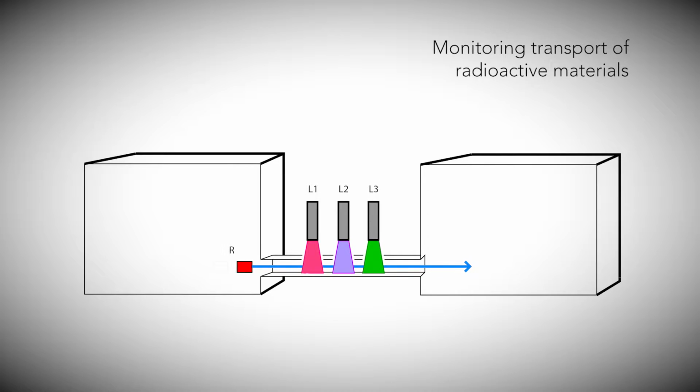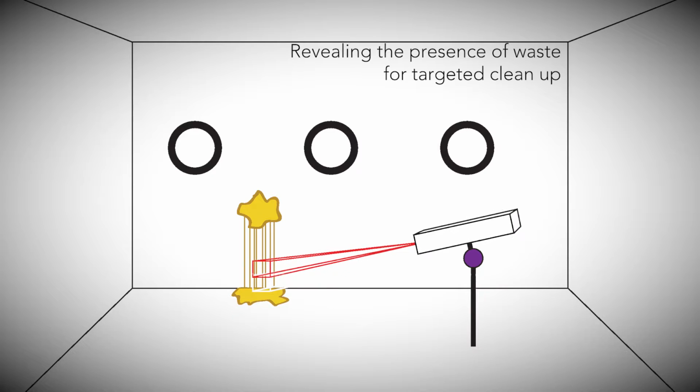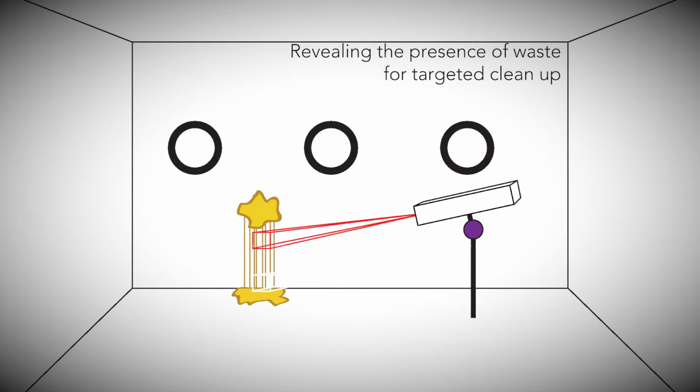The detector could be connected to alarm systems to alert when materials enter or leave designated areas to keep them secure. We can reveal the presence of radioactive materials in surveys, waste, and the environment, and enable targeted cleanup.